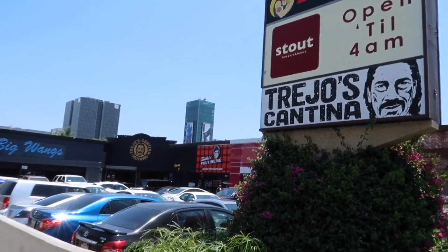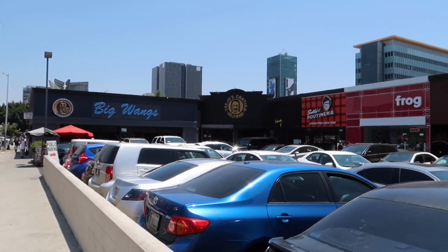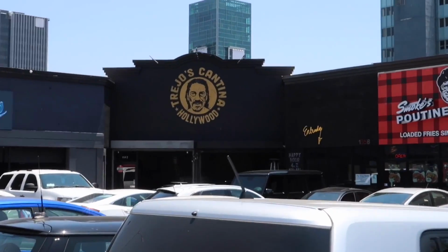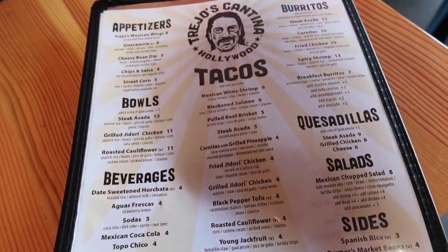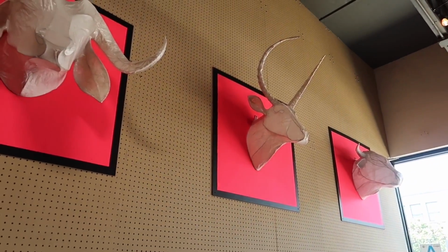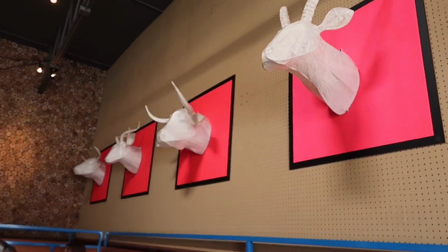I get some food here at Trejo's Cantina. I've been to the Trejo's Tacos on the other side of town, but he's now opened an actual cantina. I've never been here. So many options to choose from. I don't really know what I'm gonna get, but as I decide, I'm being stared at by paper mache animal heads all along the wall.